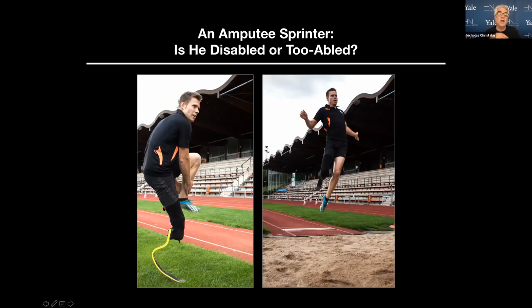This is Marcus Rehm. He's a 25-year-old German long jumper. He had his right leg amputated below the knee after a boating accident when he was 14. And he emerged as a world-class athlete anyway, winning Germany's national championship in July of 2014. His situation is both inspiring and unusual. He has forced sports officials to consider how to draw the line between able-bodied and disabled athletes.